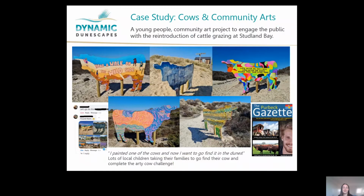So 6 weeks before the herd arrived, the trail of community-painted cow boards was established in the dunes. Our promotion of the trail was picked up by local publications, newsletters and news feeds. And the result was that the trail and story of the cows was well received by the public, and the reaction from the local community was of interest rather than concern. Our citizen scientists will later quantify the impact of grazing on the habitat.